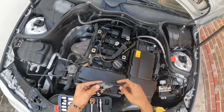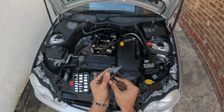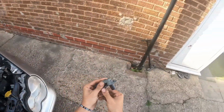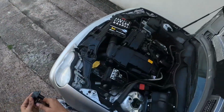So I changed it back because the car wouldn't start, it would crank and not start. I put the old part back and it worked just fine. But when I did that, I must not have replaced the O-ring, which is why it's spitting oil all over the place. But that's another video. For now, we're just fixing this leak and cleaning up all the mess off the block.